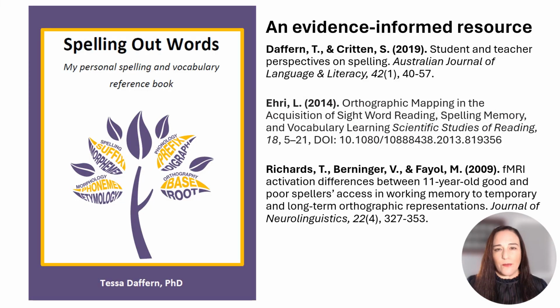Spelling Out Words is a reference resource that enables students to be supported in a structured way, to have repeated experiences with new or challenging words so that they can expand and strengthen their orthographic lexicon. According to ERI, orthographic mapping involves the formation of letter-sound connections to bond the spellings, pronunciations, and meanings of specific words in memory. It explains how children learn to read words by sight, to spell words from memory, and to acquire vocabulary words from print.